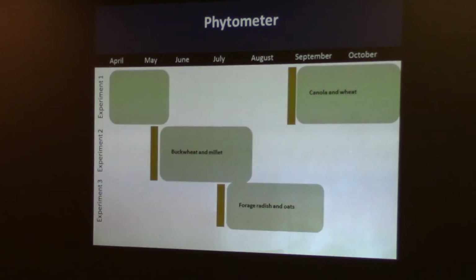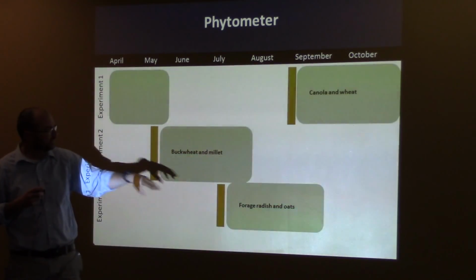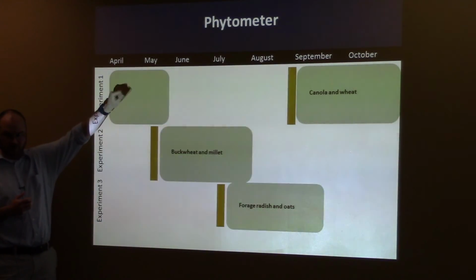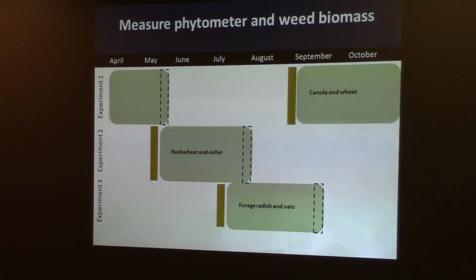And then soon after, we planted what we call a phytometer. This is basically our cash crop or our test crop. And you can see that for each of the phytometers, it was a mixture of 2 crops. Here is canola and wheat, buckwheat and millet, and forage radish and oats. And the idea with those was to be planting something that hadn't been present in the cover crop that preceded it and that was appropriate for the time period that we were looking at. And at the end of a period of growth, we measured the phytometer biomass and the weed biomass.